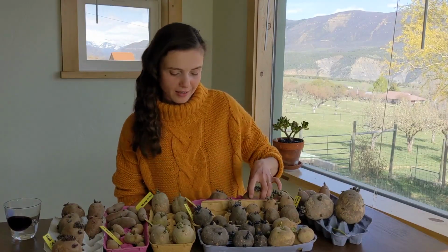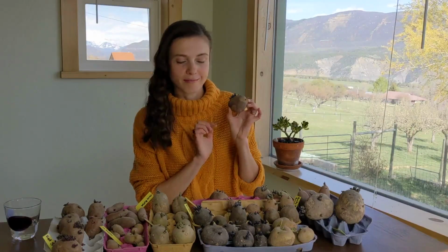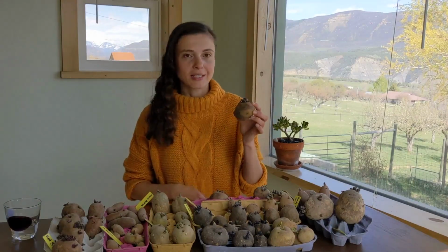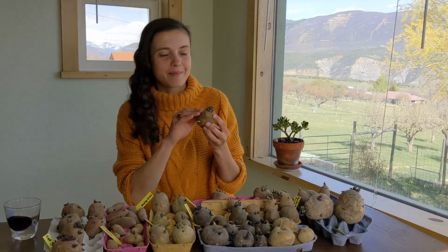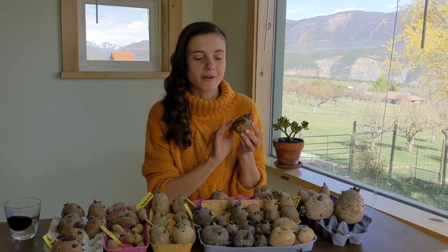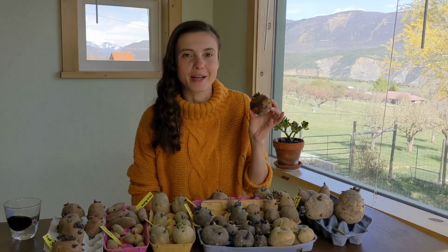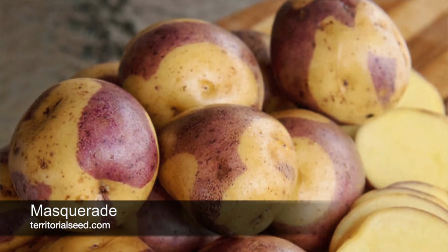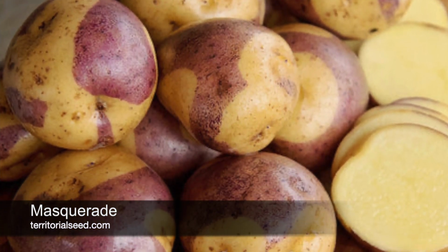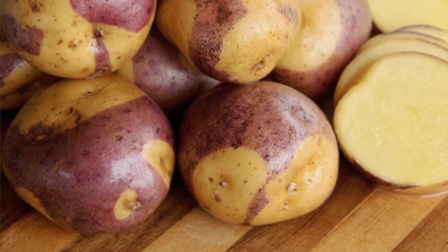The first one is Masquerade, and I know you guys cannot tell because the potatoes are not in their prime now, but let me get a little bit of water, maybe this will show better, because this one is very fun. Masquerade is a bicolor potato. It's purple, gold. It kind of looks like Yukon Gold wearing a mask. And just like Yukon Gold, it is an all-purpose potato, so very versatile in the kitchen. You can use it for mashing, frying, roasting, anything you can imagine this potato will do very well.